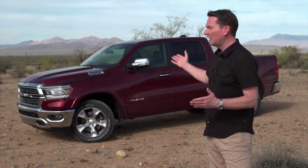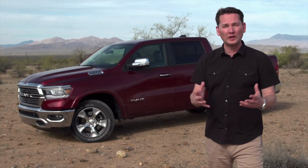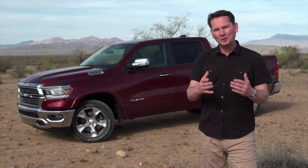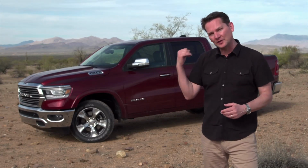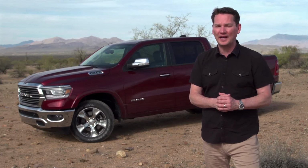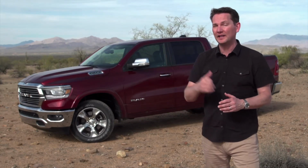So the Ram 1500 is a big deal for FCA Canada. In fact, it accounts for 40% of their sales. If you like trucks, if you're considering a truck, you owe it to yourself to get into this all-new 2019 Ram to find out just the level of luxury and technology that's embedded in this new truck.